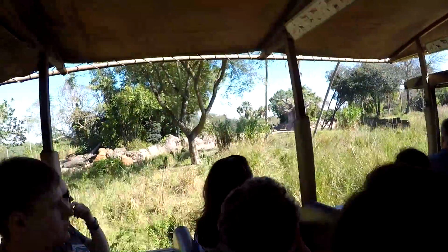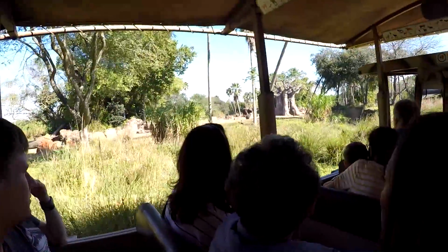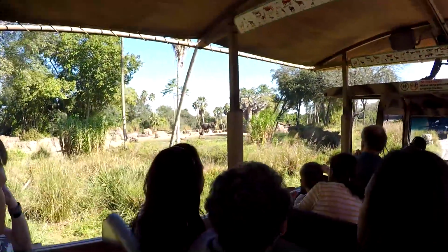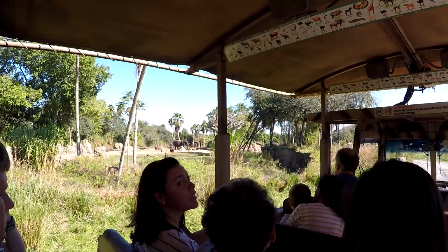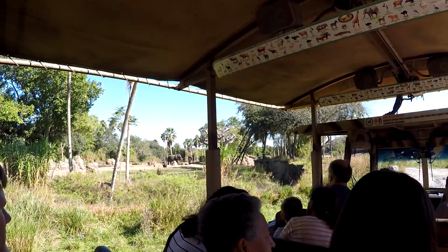On the left-hand side, you can see those African elephants. They weigh 10,000 pounds, and they eat 300 pounds of food a day. Stop right here for just a moment and let you grab some photos. African elephants unfortunately face a couple different enemies.